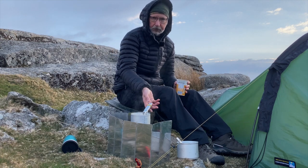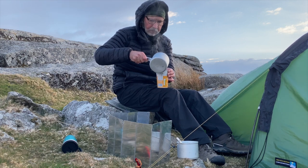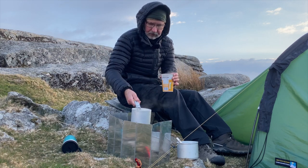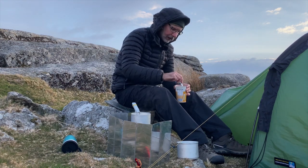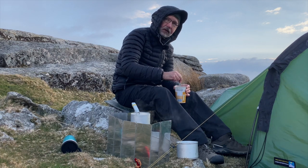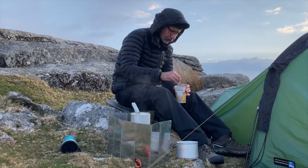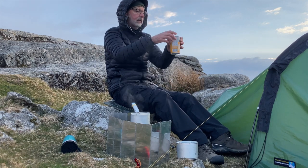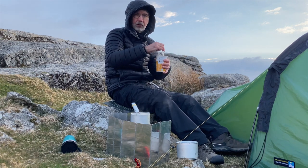Well, good morning, everyone, and welcome to breakfast, Dartmoor style. Porridge oats with honey, something like that. And a cup of coffee. Had a little apple earlier just to get some energy going and start to warm me up. And this smells good already. This is the breakfast version of pot noodle, I suppose.